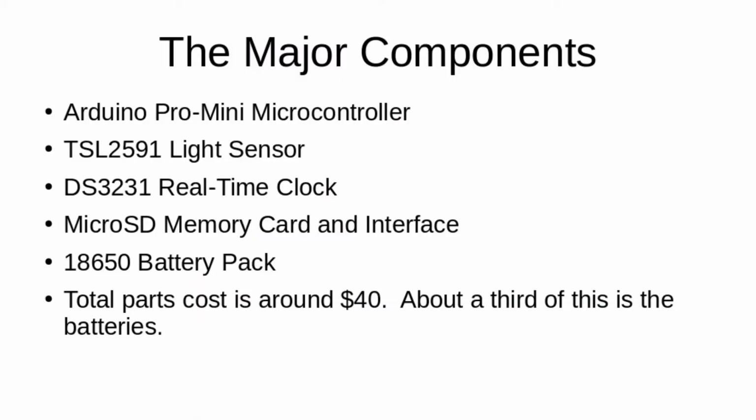The major components of the Cave Intrusion Detector are an Arduino Pro Mini microcontroller, a TSL2591 light sensor, a DS3231 real-time clock, a micro SD memory card and its interface, and a battery pack. The total cost of these parts is around $40. About a third of that is the batteries. You can expect good 18650 batteries to cost you around $6 apiece. About another third is the Arduino and the light sensor. The rest of the components are really cheap. The memory card interface, for example, is like 50 cents. As I go through the components and talk about each one individually, I have a cost associated with it on the slide.